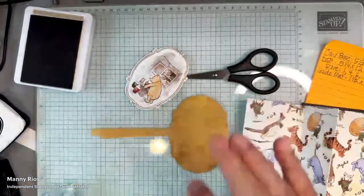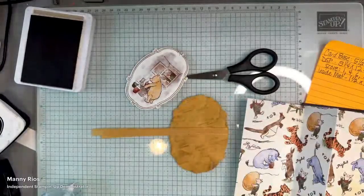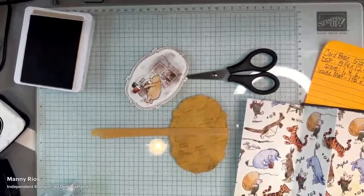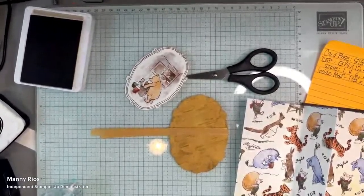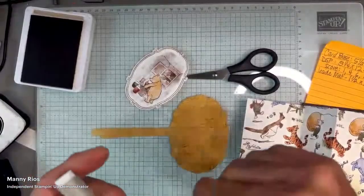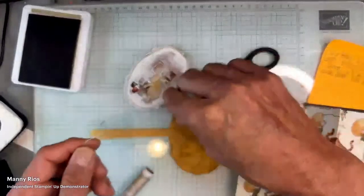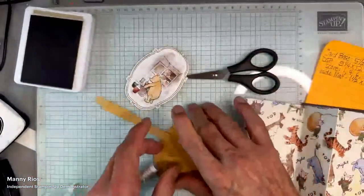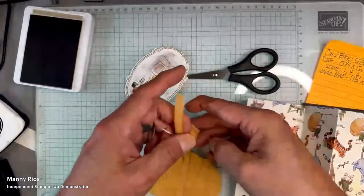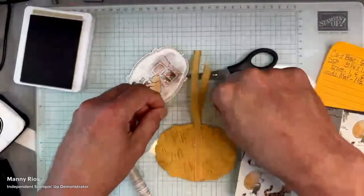And then I'm going to grab some linen thread. I have some in my drawer here. Pick the right one. Where is it? All right. I'm going to grab some linen thread, and then what I'm going to do is I'm going to tie a bow around this gold ribbon. You'll see here in just a second.